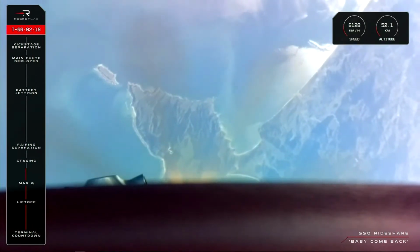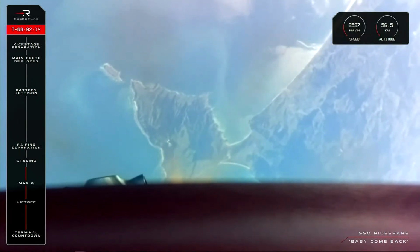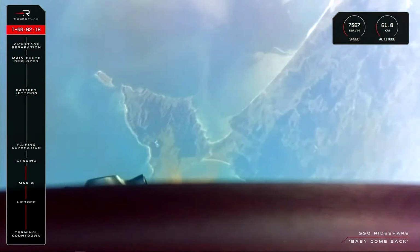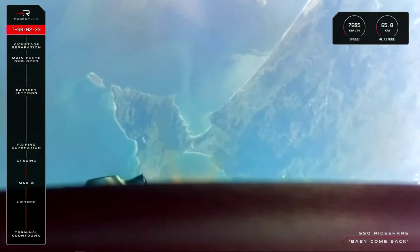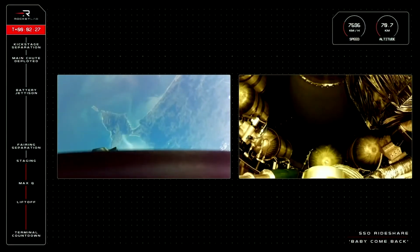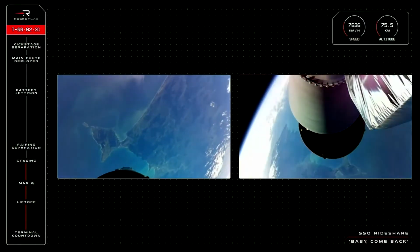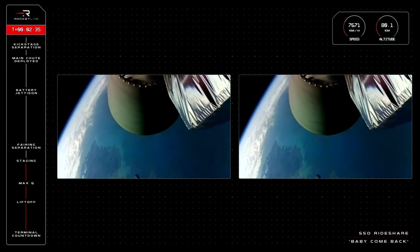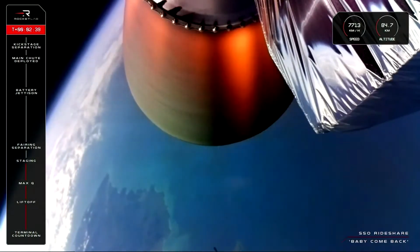15 seconds to staging. Entered burnout detect mode. MECO confirmed. Stage separation successful. Guidance nominal. Altitude is 77 kilometers. Speed is 2,082 meters per second. Stage 2 ignition confirmed. And there we go.